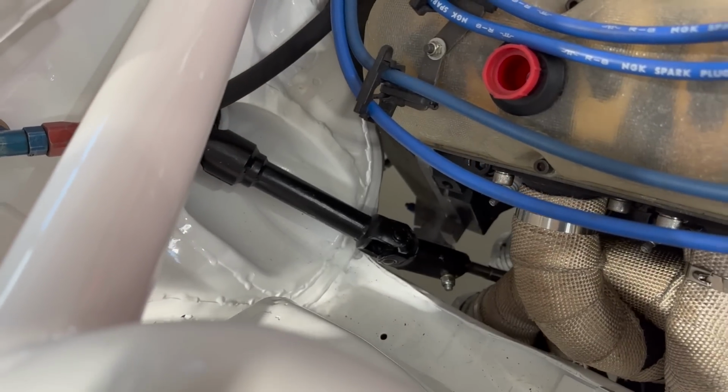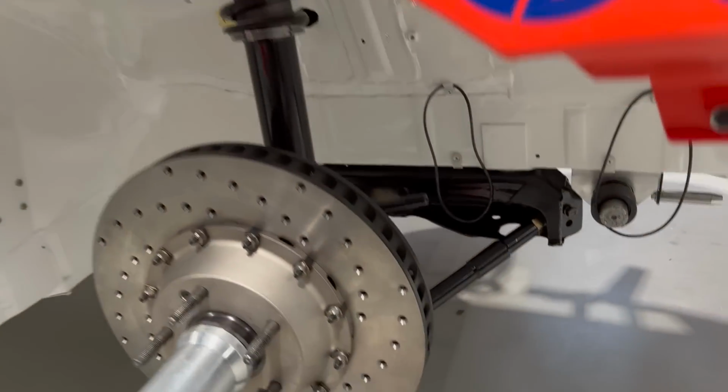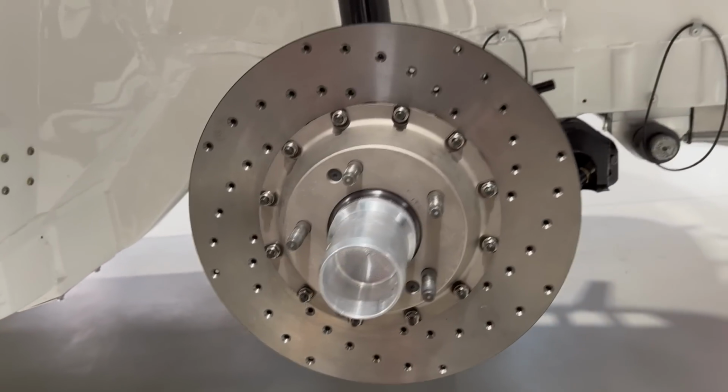Our steering racks are in. These are quite neat little universal joints that go down to the rack. All that stuff's a bit finicky to fit. And we've just been busy setting up all the tie rods and things.